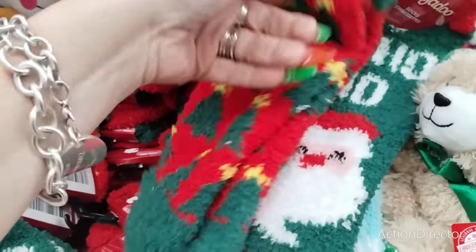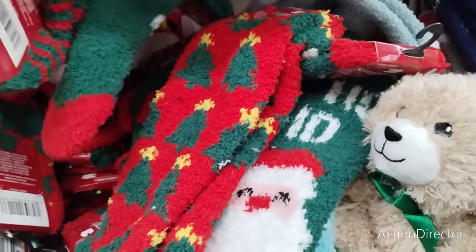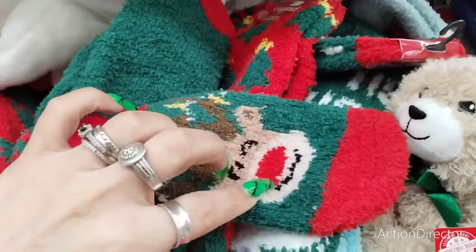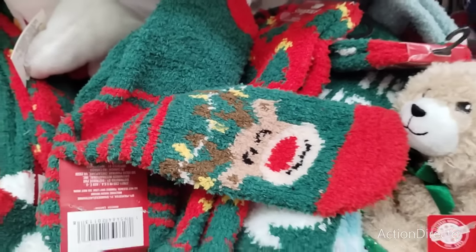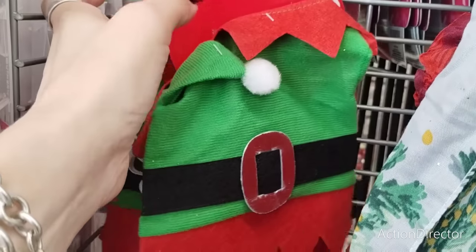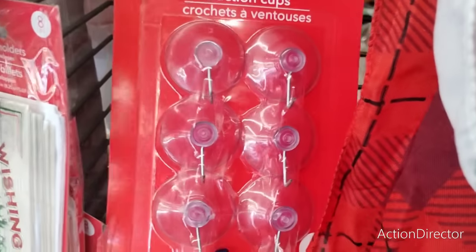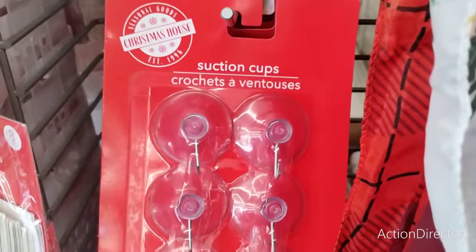I showed you guys the Christmas trees. And then they have like the red and green stripe. Ooh, with the little reindeer right there. And for little doggies, they have a little elf costume. Suction cups, pack of six.